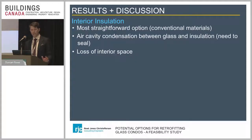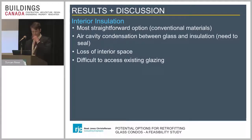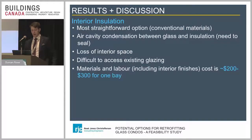Again, we lose interior space when we add it to the inside. It's difficult to access the existing glazing, but it's also the cheapest option, which I think maybe is why more study could be done in this area to see how it improves. It's more cost effective than doing the spray foam, but we can see as we keep adding insulation, we don't seem to get a straightforward linear relationship between adding insulation and getting benefit. There's a diminishing return we're running into here due to the existing framing, thermally bridging everything.